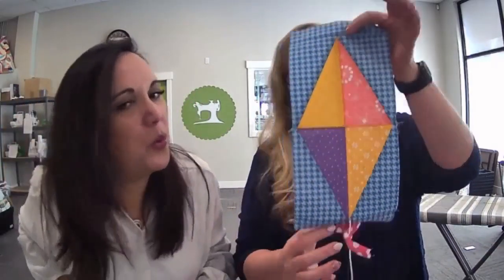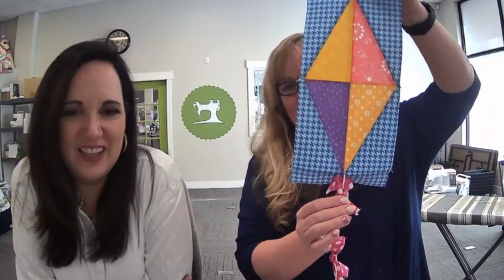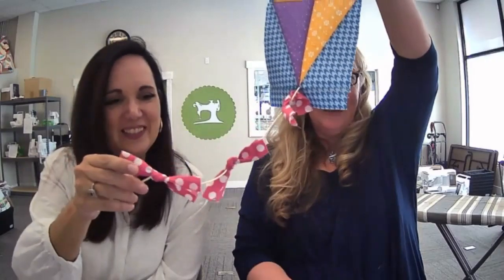So I'm like, that just looks like a little kite. So I put some blue in the background. Once again, you have two one way and two the other way, so it's a little opposite. And then just a little border. So this would be like the little mini quilt size. It's about that size. You can make it that size.